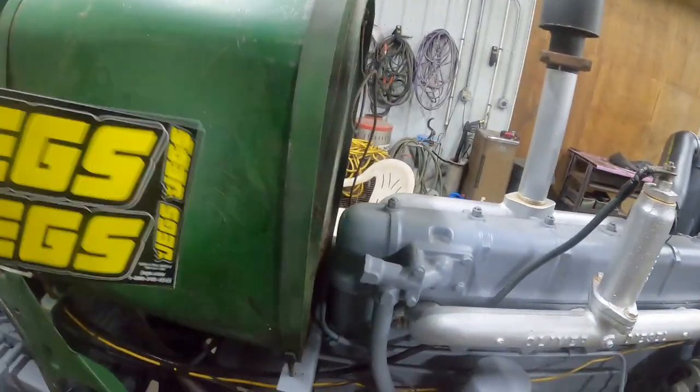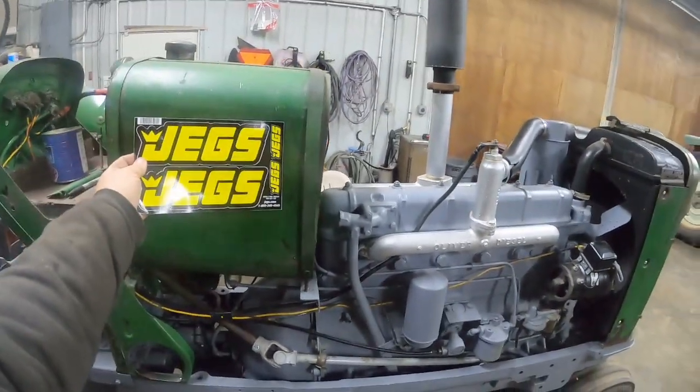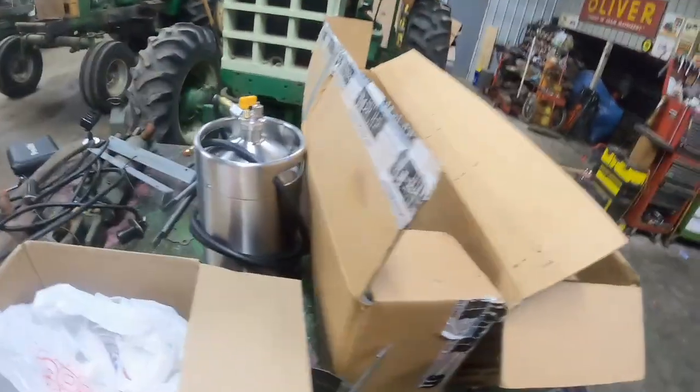And of course, I've got the JEG stickers that we can put on it. That'll make it go faster. Actually, what I did was I bought a pressure tank. We'll get to see that in the next episode.